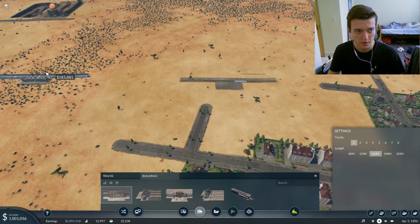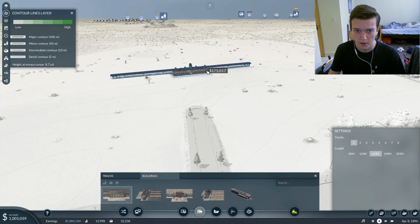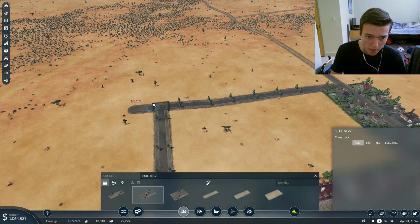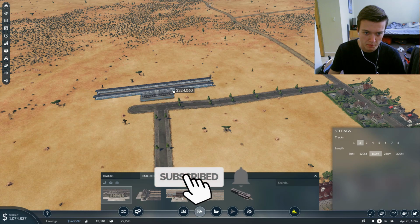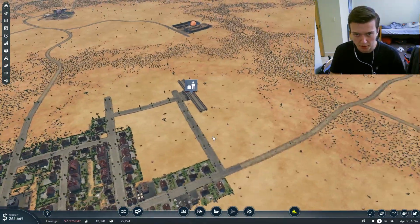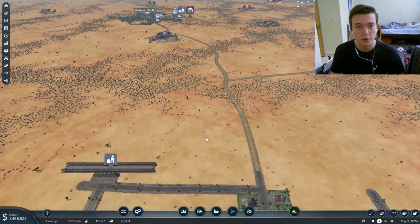Maybe we just do it like this. Let's see where our contour lines are at. Okay, it's not going to be too bad. I think we just put it like right here. So I'm going to connect up these roads. There we go. And then we're going to put our not terminal station, our regular train station here. Let's put in 2 tracks because why not? Because we'll have to add in the second one later. And then we're just going to connect this up real quick and I'll be right back.